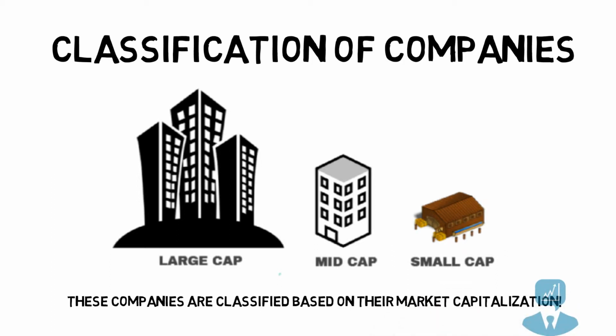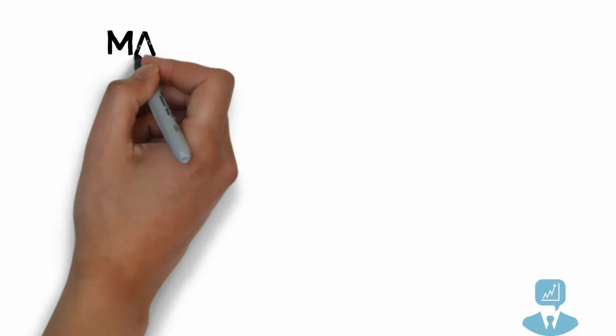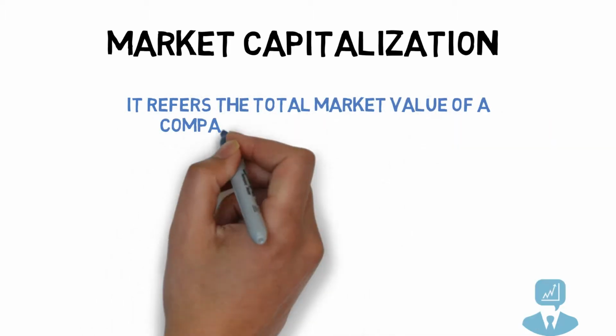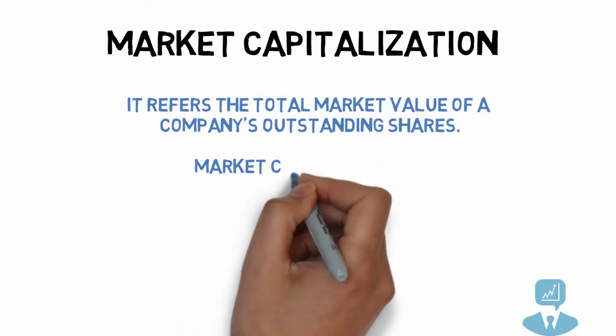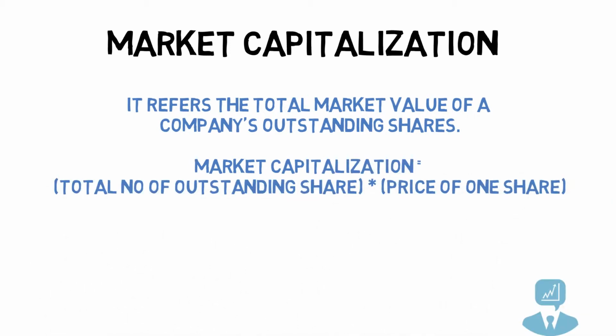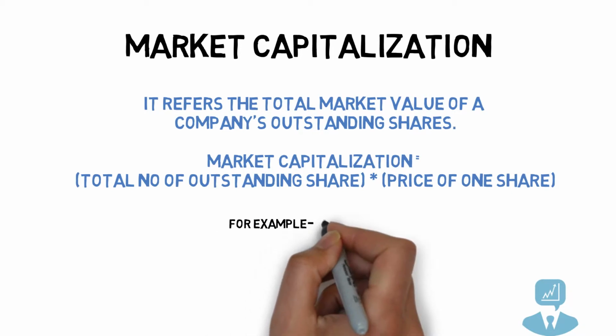So what is a market capitalization? Market capitalization shows the size of a company and its aggregate value. It refers to the total market value of a company's outstanding share, and it is calculated by multiplying the company's outstanding share with the current price of one share. Therefore, market capitalization is equal to total number of outstanding shares into price of one share. Here, outstanding share refers to all the shares currently owned by stockholders, company's officials and the investors in the public domain. Let's understand it better with the help of an example.